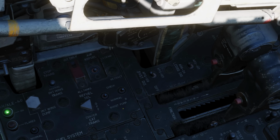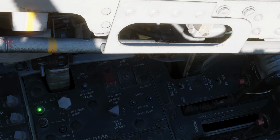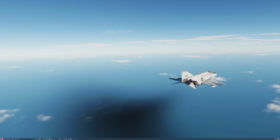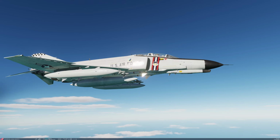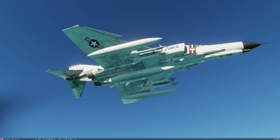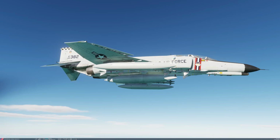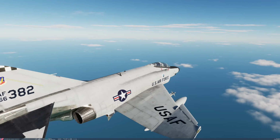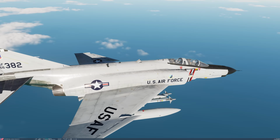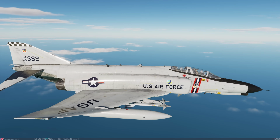The triangle switch is an important one if you are carrying external tanks. And if we look outside, I'm in active pause, so that explains the smoke plume right behind me. We have all three of the tanks, and I'll show you this. Open the air refuel door and it pops out of the top of the fuselage there.